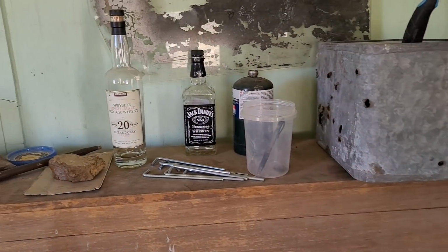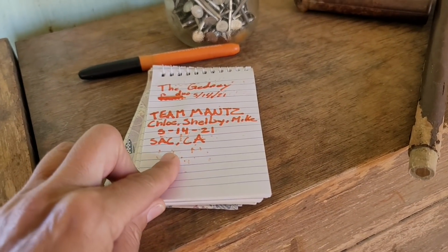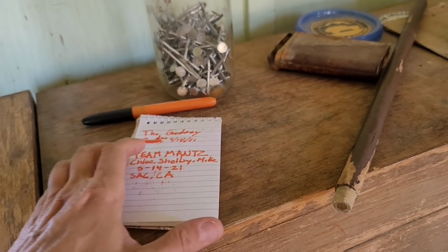Wow. Okay, and then there's just some other random odds and ends on top of the piano, empty booze bottles, tent stakes. Oh, and then it looks like there's an old logbook. The last person was here on May 14th, which is cool because I think today's the 17th, so just a few days ago.